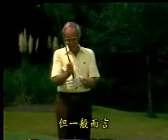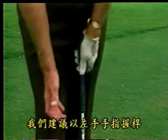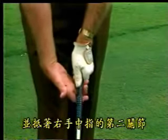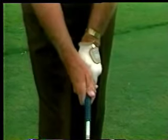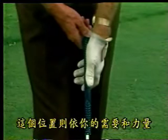But in general, we would like for the club to be in the fingers of the left hand enough that the thumb will be slightly to the right center of the shaft of the club, and the club will fit in the second joint of the middle two fingers of the right hand enough to put the club in the fingers to allow flexion in the wrist. Now this position will vary as to your needs and your physical strength.